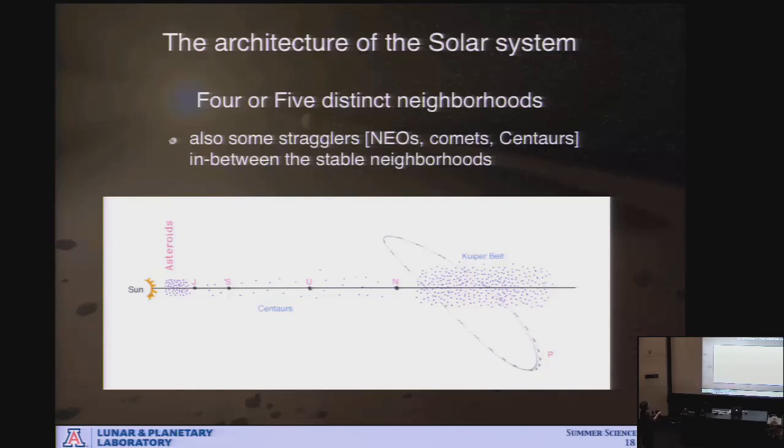So you can think of these centaurs as more or less the analog of the near-Earth objects in the inner solar system. The centaurs are the near-planet objects that hang around in very chaotic orbits, and mostly they end up hitting Jupiter or hitting one of these planets or getting ejected out of the solar system. Every once in a while, some of these can get scattered into the inner solar system, and we see them as what we call Jupiter family comets or the short period comets.